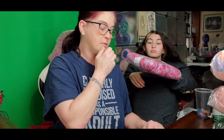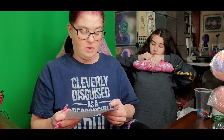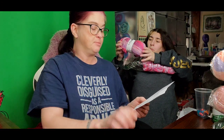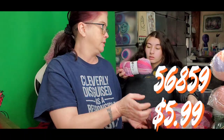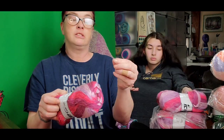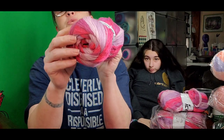5, 6, 8, 5, 9. Yeah, carefully open it so we can reclose it. It is 4 balls of 100 gram Angora print, pink, orchid, salmon, lilac, 20% Angora, 20% wool, 60% acrylic, and for the lot of them, which is the 4 of them, was $5.99. Yeah, it's got that hair on it again. I guess it's the Angora. It's a fine 2.